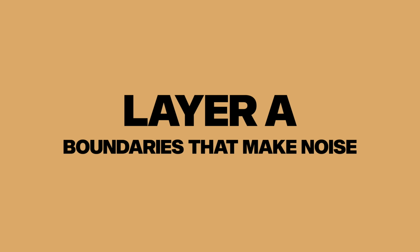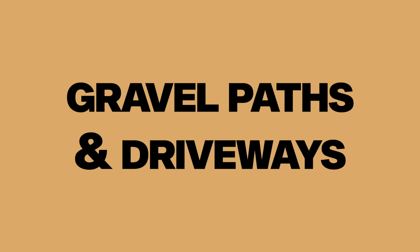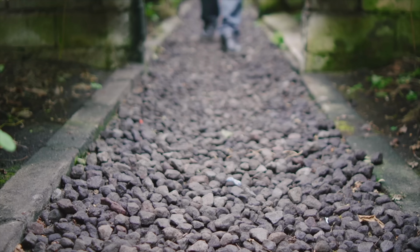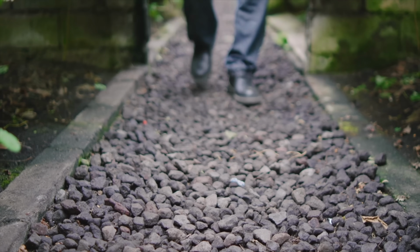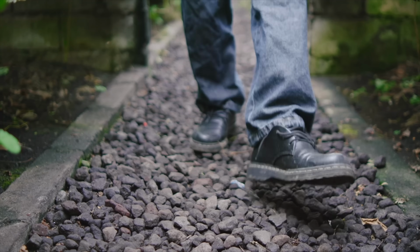Layer A, boundaries that make noise. Gravel paths and driveways. Silent shoes hate crunchy gravel. If your approach is currently silent, add a gravel strip where a person must cross. It's old as time and it works in any blackout.